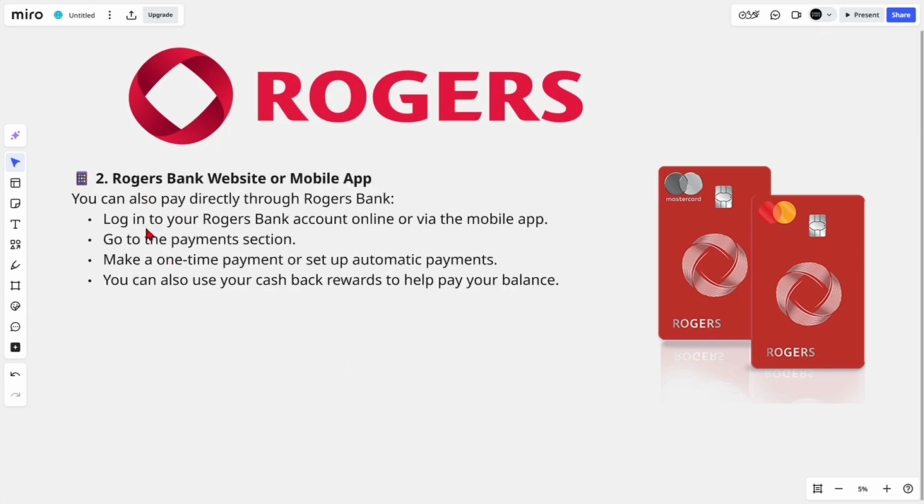Alright, the second way to do this, you can also pay direct through Rogers Bank. So log into your Rogers Bank account online or via the mobile app. Go to the payment section, make a one-time payment or set up automatic payments if need be. You can also use your cash back rewards to help pay your balance.